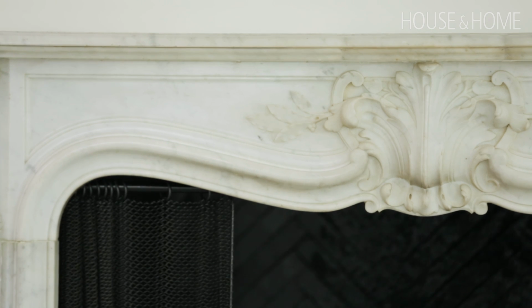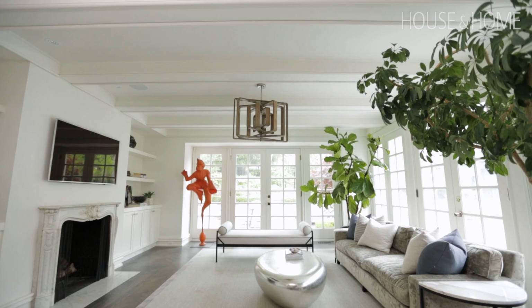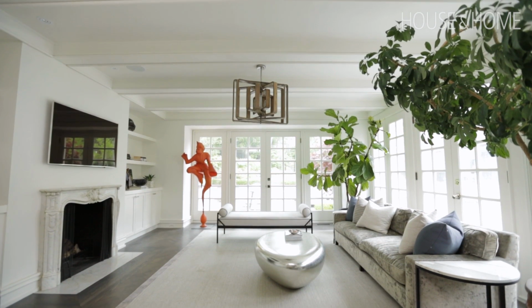They're here all the time using it, which is so nice to actually have, like, they have wood inside the cabinets, and the whole family just gathers here. Like, they'll sit and just have their coffee and come hang out.